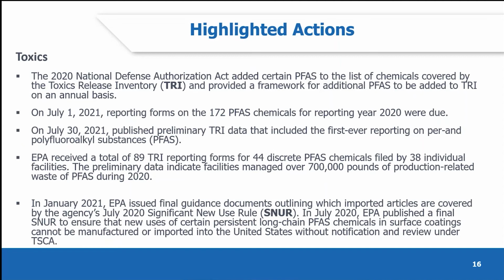The end of the month, July, the end of last month, EPA published preliminary TRI data that included first ever reporting for PFAS. EPA received a total of 89 TRI reporting forms for 44 discrete PFAS chemicals filed by 38 individual facilities. The preliminary data, again, this is preliminary, so they're going to come out with another report that will be the report on TRI and not preliminary data, but the preliminary data indicate the facilities managed over 700,000 pounds of production-related waste of PFAS just during 2020.